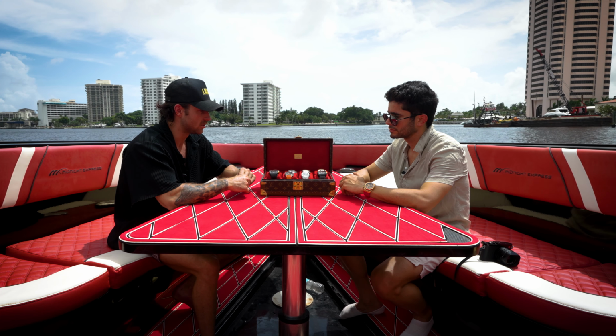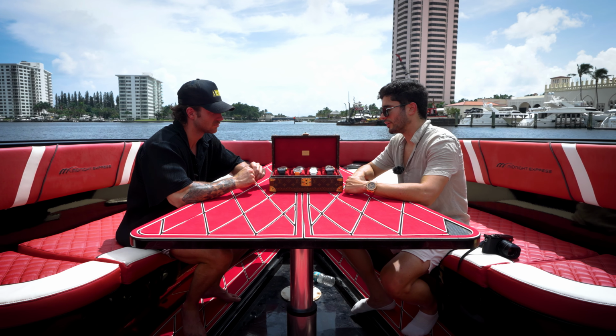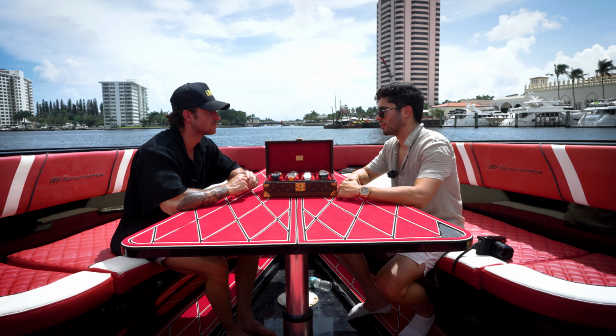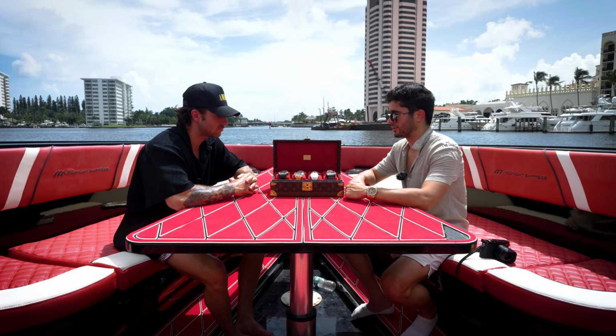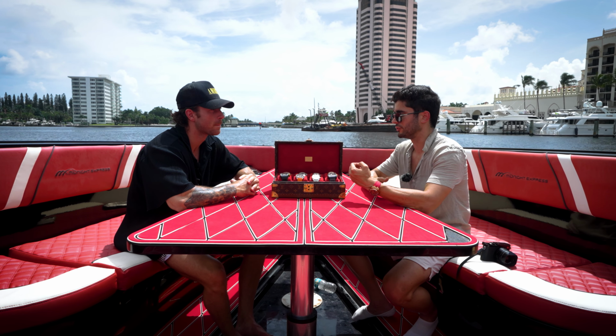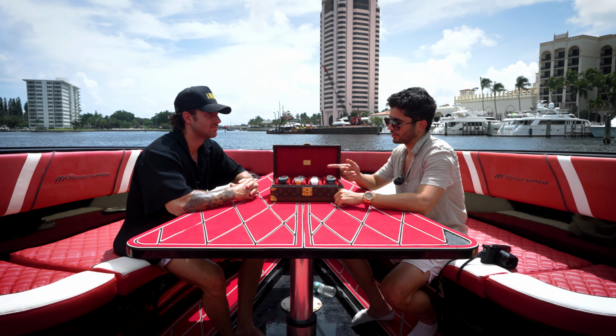Those are my two. Mark, just looking at this case, what do you think you would go with on this boat? Yeah, so I'm gonna agree with you. First and foremost, if I'm on the water, I'm going with a rubber strap. I know I might be a little bit biased, but a rubber strap is perfect for the water. It's waterproof, it's lightweight, it's sporty. If you sweat, it's a little bit better. So my pick from this box would be either this RM or that Aquanaut.